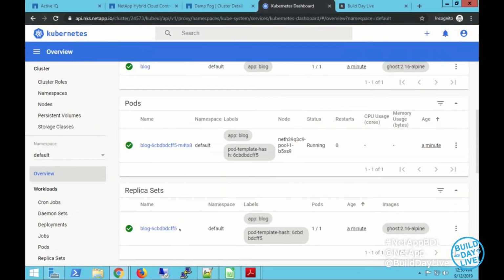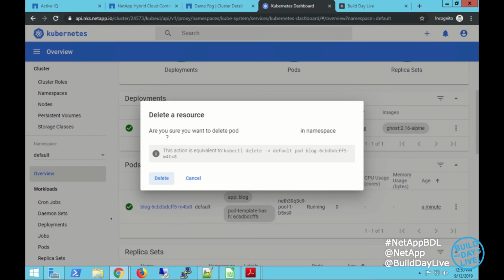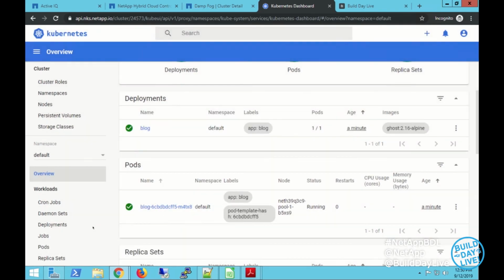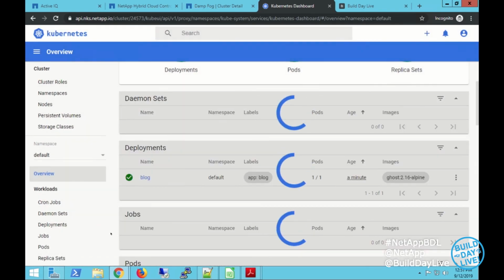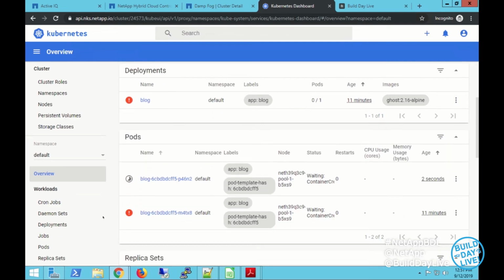So let's go up to pods. Right here, and we should be able to click those buttons on the right and just say delete. And we can see there that age hasn't been updated because we just haven't refreshed the page, but we'll delete that. And then okay, so this is refreshing for us. So we see the deployment down, and with the replica set design, what we're seeing now is that it's going to be rebuilding it.